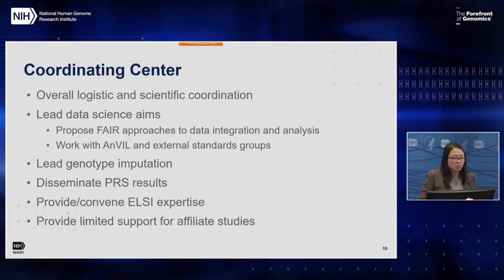The CC will provide limited support for studies which may not be funded as part of the PRSCs, or which may not have had data ready to apply for the PRSCs, but will have data available during the course of the consortium, or perhaps there's a consortium who's already funded to do similar work and they just need a little bit of support to be brought into this collaborative structure. And so the coordinating center will provide limited travel and personnel support for these studies to be included.